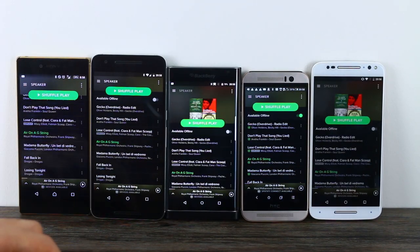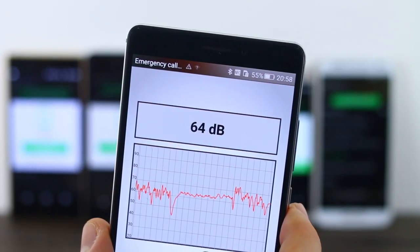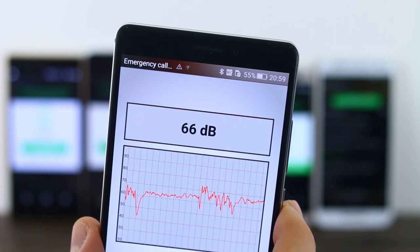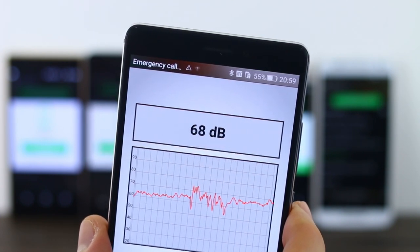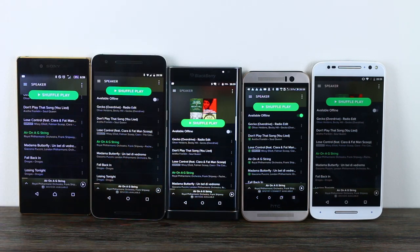Good, not the levels of volume like you had on the Huawei, but you do have some clarity in there. How about the Motorola Style? Good, so the higher volume devices, specifically the Style, sounded a little bit more muffled, as in less crisp and clear.